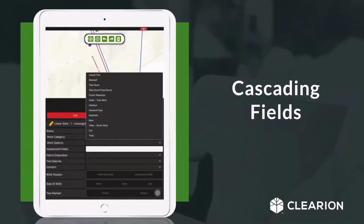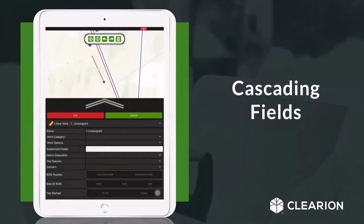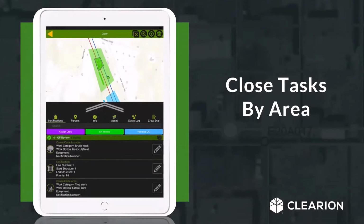Also, set up smarter forms with cascading fields. You can now filter lists based on input from a previous field. This will allow for faster, more accurate data entry out in the field.